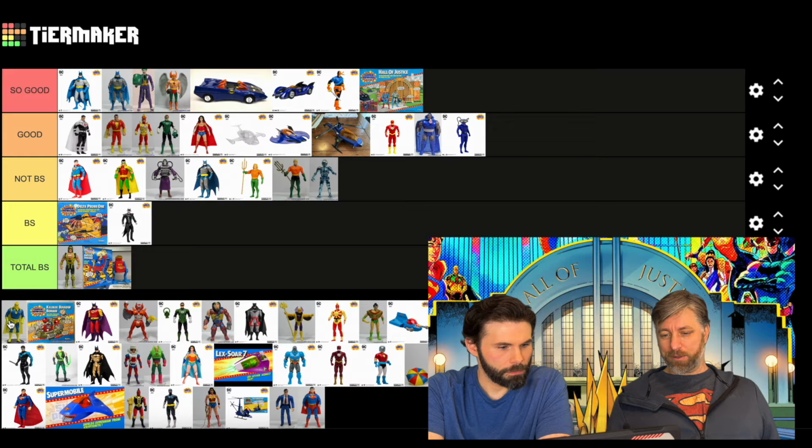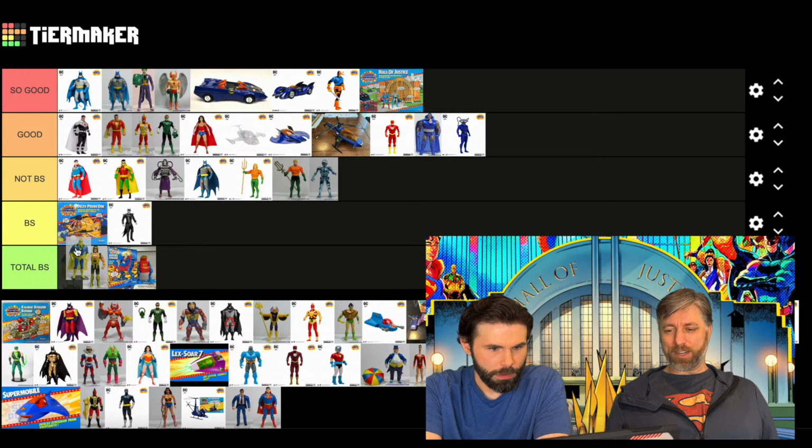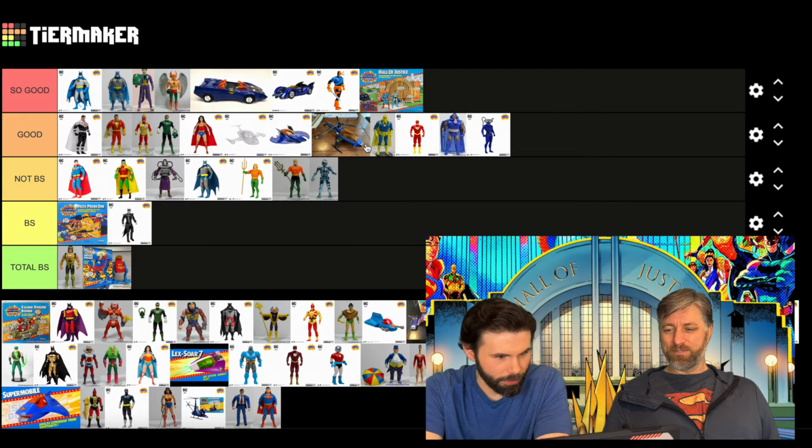I don't think it's a not BS. So we're going with the good level here. Good level, but kind of like midway somewhere. I say mid. I'm going to put him above the Flash. Okay. That good? Yeah, all right. I think that works. As again, compromise. I would put him a little bit higher than that, but yeah, I'm good with that. As long as he's in a good level, I'm happy.